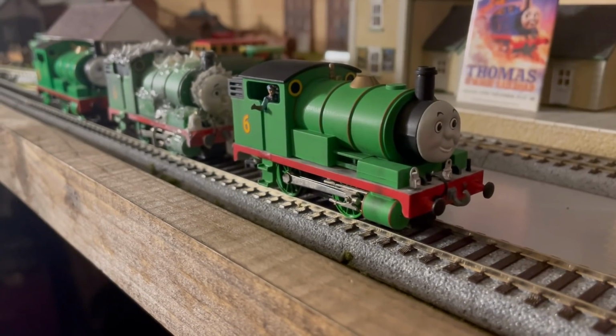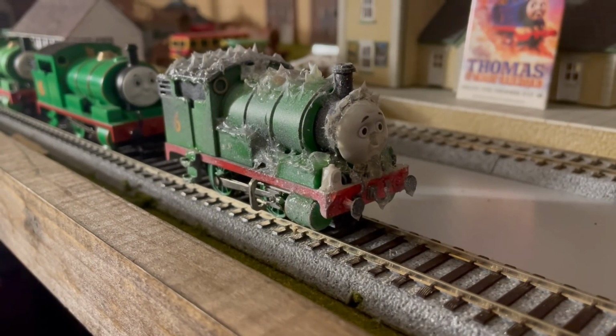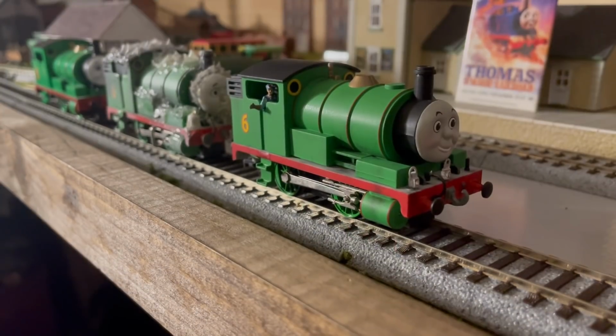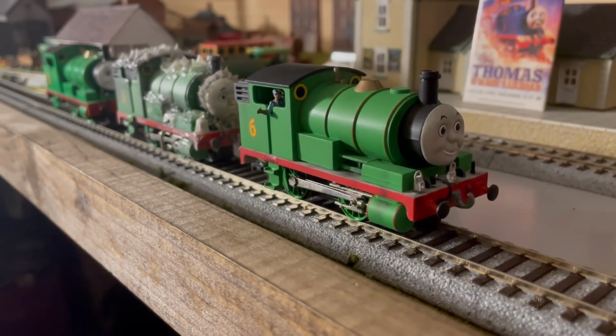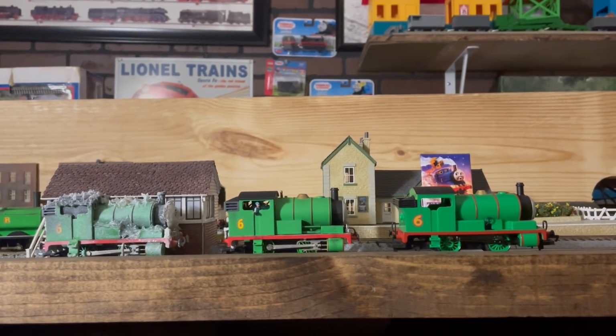Next up we have Percy, of which I have three. One what I call Standard Percy, a custom Jack Frost version of Percy, and just a standard Hornby Percy. The Bachmann models have clearly been the most modified, with the Standard Percy featuring a Hornby face, open cab and weathering, and the Jack Frost Percy being a Jack Frost Percy, but all three serve the railway well and I'm very proud of them.